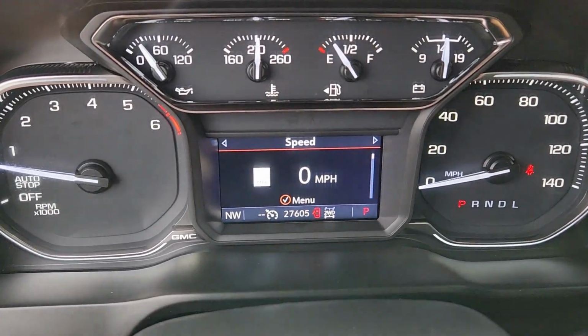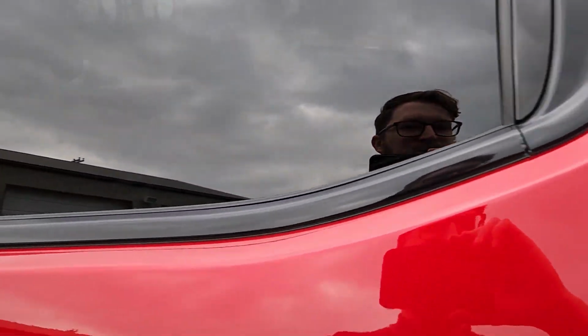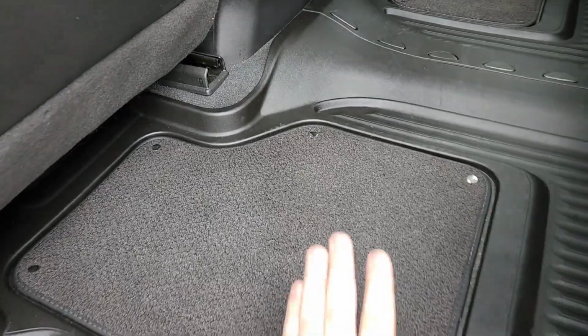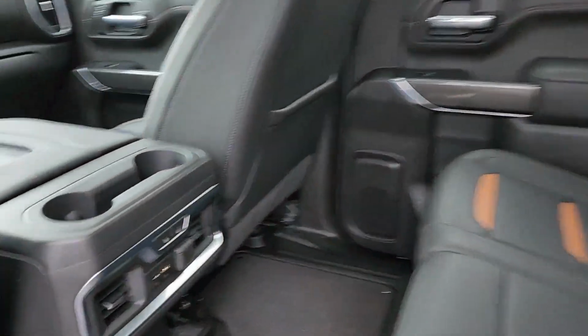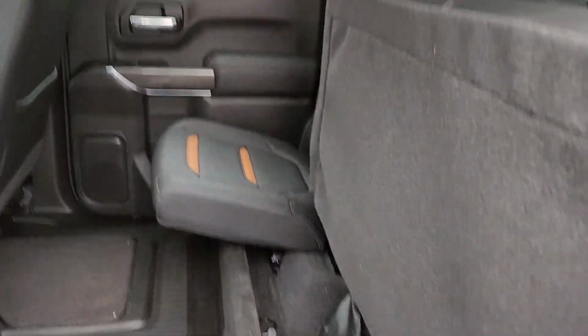This 21 does have 27,605 miles. So you still have the remaining factory powertrain warranty, which is always nice. It comes with the all-weather and carpet centered floor mats, heated rear seats, storage underneath.